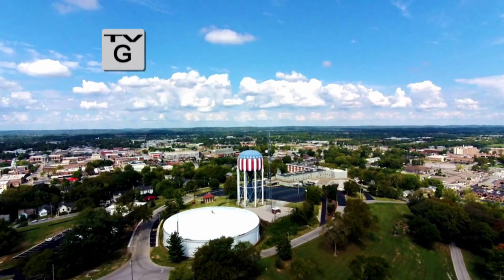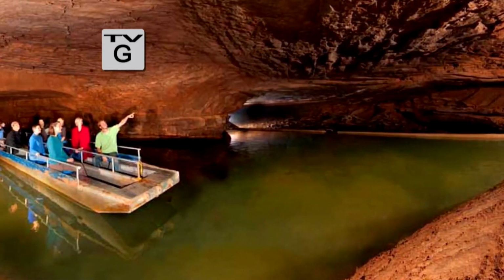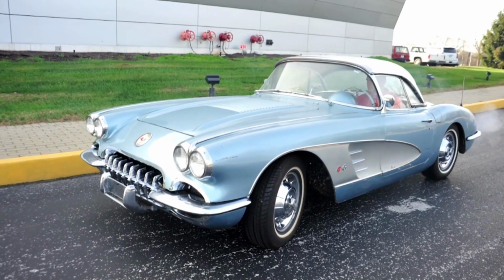Today we are in Bowling Green, Kentucky. Now, Bowling Green is known for its caves, its Corvettes, and of course its cows that make some of the best ice cream on the planet. Today we are going to check all of those out and learn a little bit more about the locals and find out why Bowling Green is such an amazing neighborhood that you've got to check out. More to come, stay tuned.